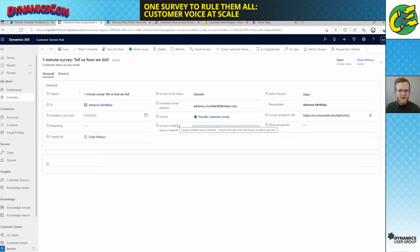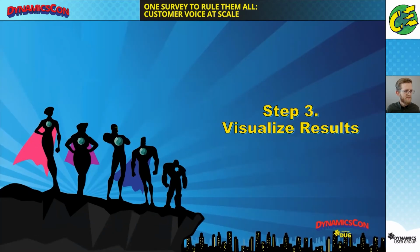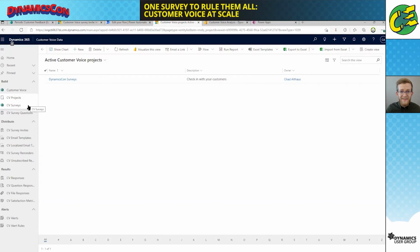So with all this data in the model-driven app, can we view the information that the customer sends back to us in an app as well? We're gonna hop back here real quick to the slide deck, move into step 3, visualize results. And with this, model-driven app is the first thing I want to highlight. I created a customer voice model-driven app. It has all the data that you would create and use through the customer voice app.